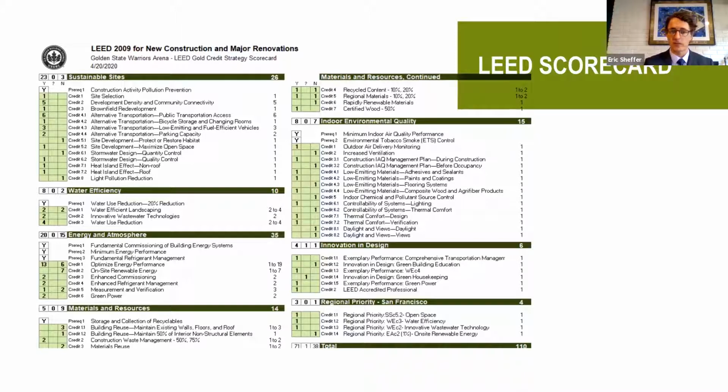After sustainable sites, we received 20 points in energy and atmosphere. Clark will talk in detail about the approach to optimize energy performance, energy modeling, and how we achieve the 13 points for energy efficiency. An enhanced commissioning process was implemented for the Chase Center, as well as green power.